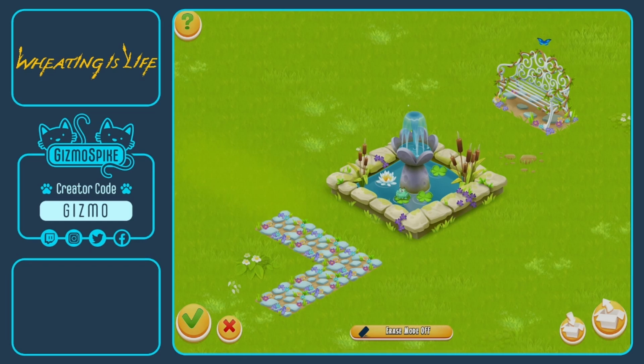Now, sit back and relax and watch me design a beautiful park using the new deco for diamonds, arriving soon in the diamond shop.